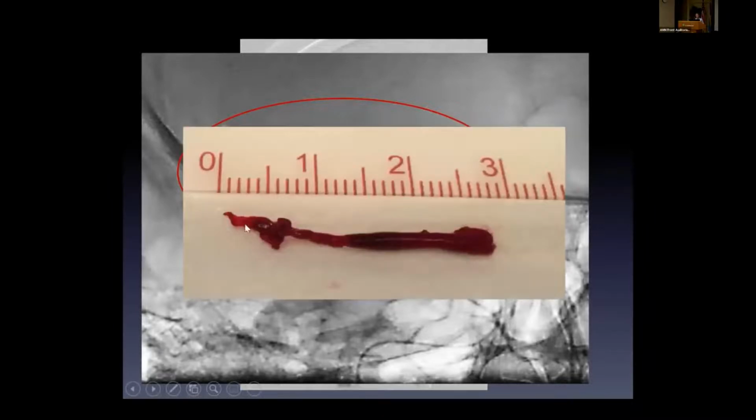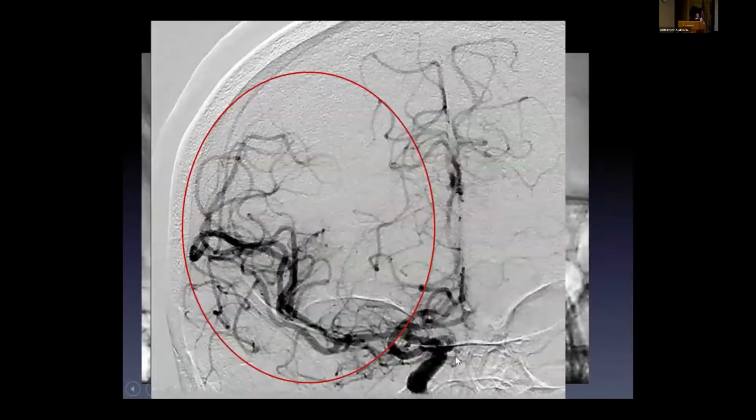And this is the clot we pulled out of her, right? So this is actually kind of cool because this goes into those branches, the M2s. When the M1 comes out, it goes into the branches. So you're seeing actually the cast of the branches there as well. And this was the final result for her.